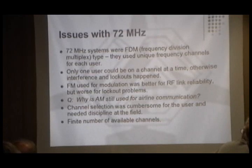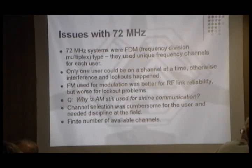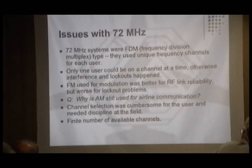Okay, our well-known issues with 72. 72 megahertz systems were FDM, which is called frequency division multiplex type. They use unique frequencies for each user. One user, one channel, that's it. If another guy was on it, you got interference, you got lockouts. FM was used for the modulation in later 72. It was better for RF link reliability, but worse for lockout problems.